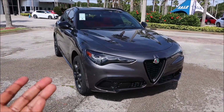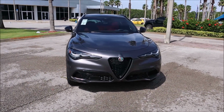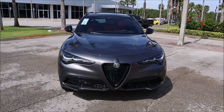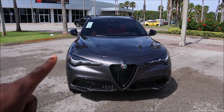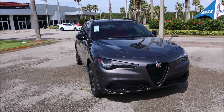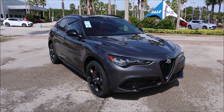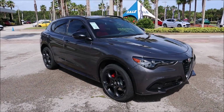2024, again, is for the US market. In 2023, Europe got the upgrades. In 2023, we did not. But we did get a special Lusso model of the Giulia and Stelvio, which I'm still trying to hunt down to get on the channel. Look for that coming soon. But for 2024 is when we finally get the facelifted models for the American market, and here we are.